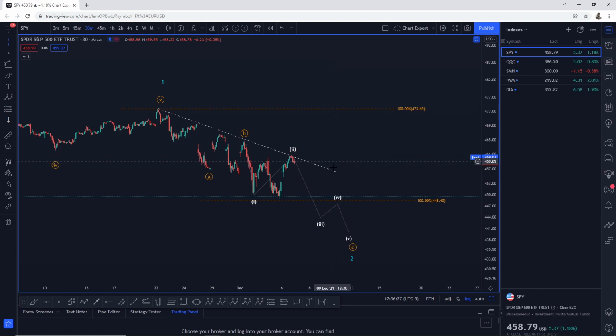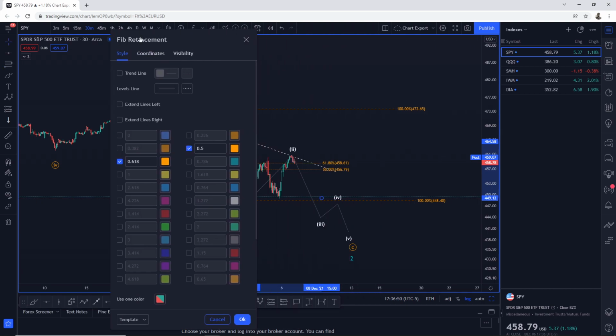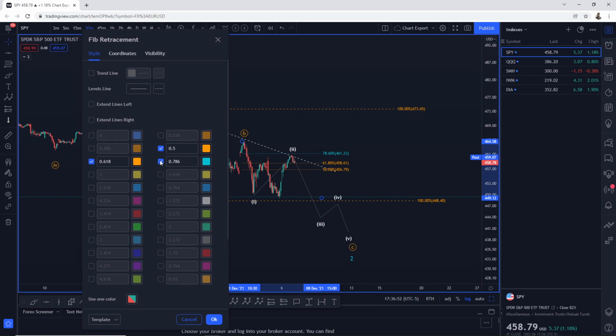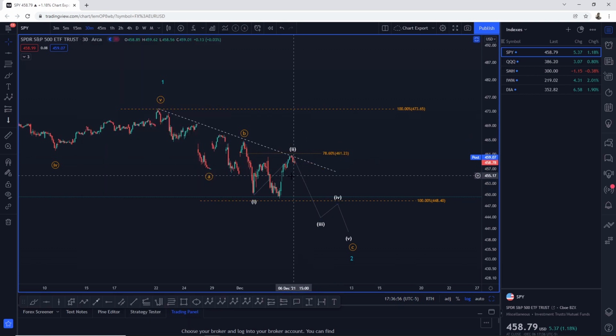Out of the wave B high on December the 1st, we went down in 1. ABC pulled back into the wave 2. Now, where is this wave 2? Does it come into an appropriate fib level? So it is likely the 786. The 786 is acting as resistance. Now, we will know tomorrow, or this week at the latest, which count we are looking at, either to the upside or for the sell-off.